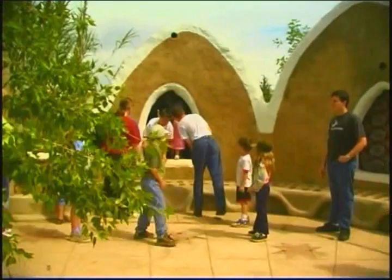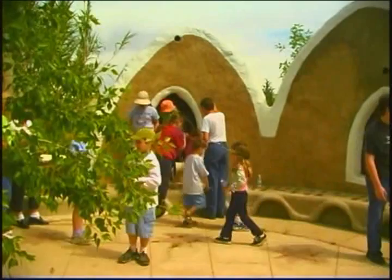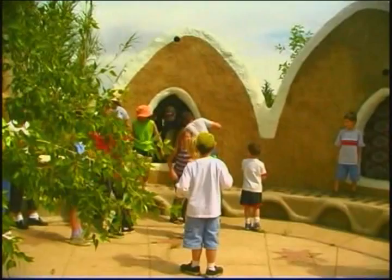And now, experiencing this sustainable architecture are the children, who are the builders of the future.